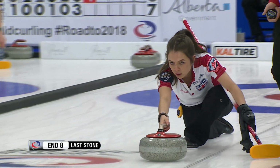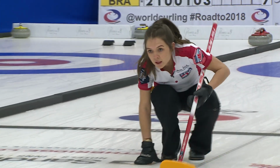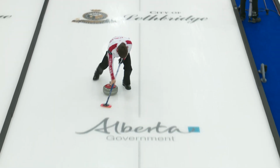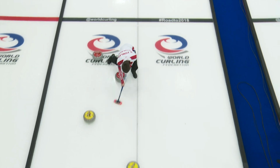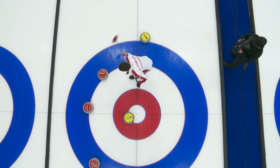Last stone, 8th end here to beat Canada. Could be England's first win over Canada in mixed doubles curling championship. All tight for line here. Ben Fowler on the sweep, trying to hold it. Really needs to go. Can he hold it? Get past the guard? No, it will over curl. Hit the guard. Canada will steal the game.